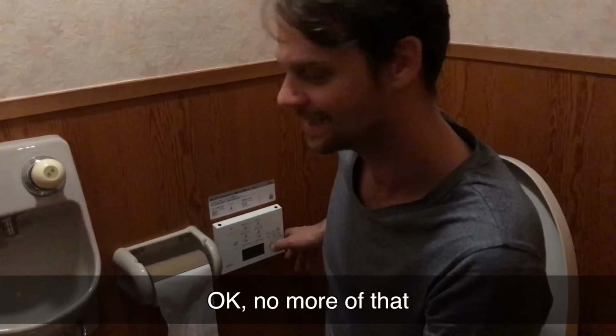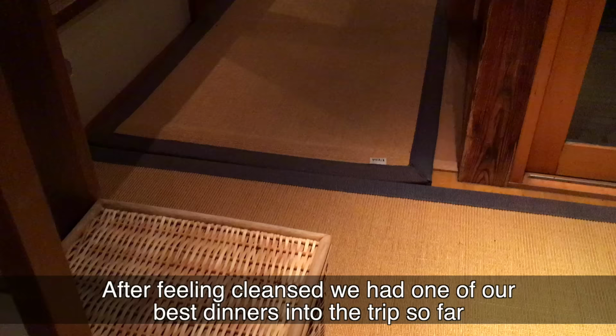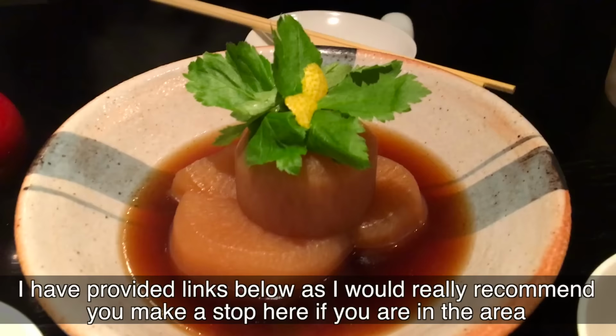After feeling cleansed, we had one of our best dinners of the trip so far. Matsubara has a very authentic feel to it, with low tables and amazingly tasty food. As with most of our trip, I have provided links below as I would really recommend you make a stop here if you're in the area.